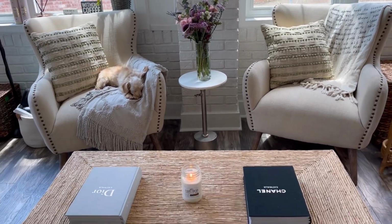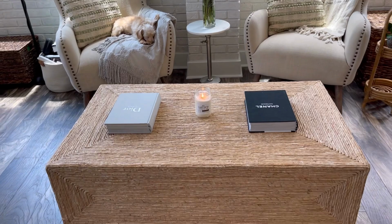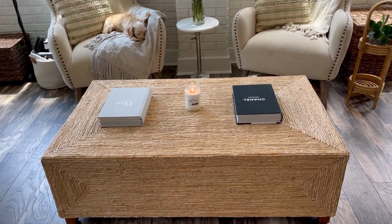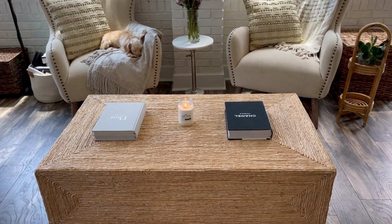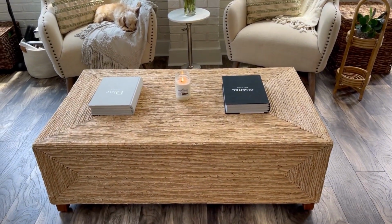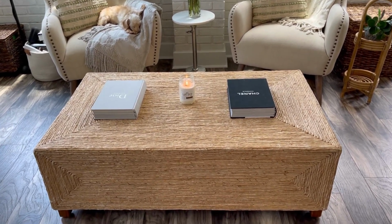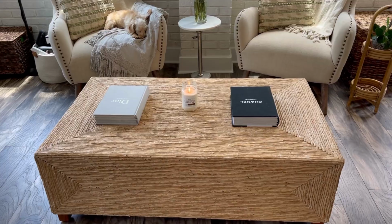And then this coffee table is like a woven kind of straw, very boho. So the theme in this room especially is very boho with a touch of farmhouse, but mostly boho and a little touch of glam too, because you know that's who I am.